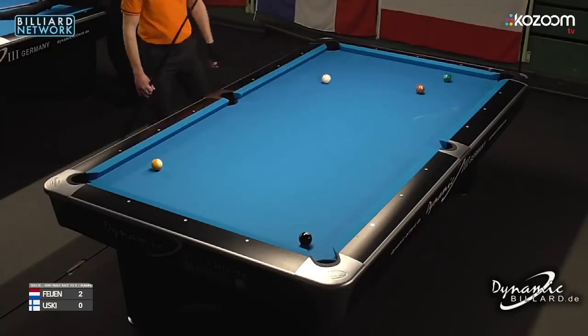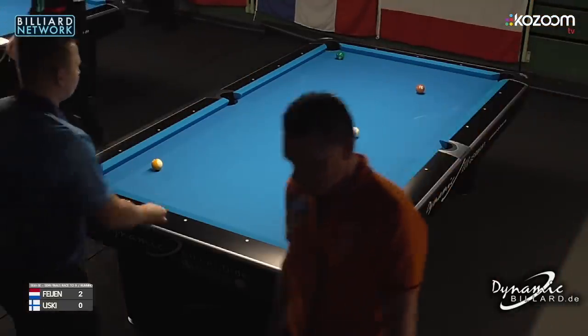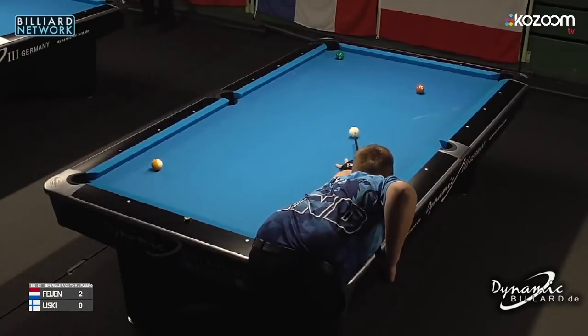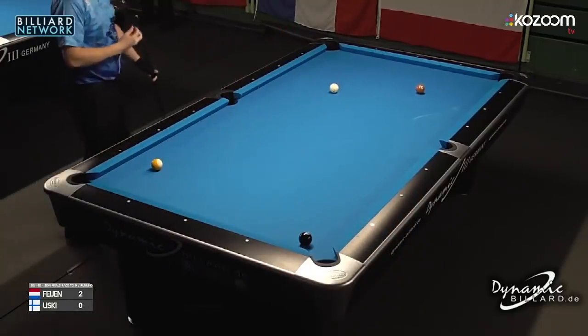Okay, so yeah, and these are the kind of mistakes that you really don't want to make at this level. Letting Jani back to the table. You know, what a difference, 2-1 or 3-0. But it is what it is.